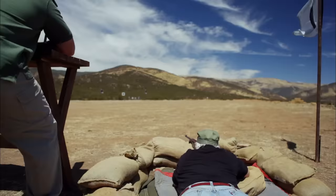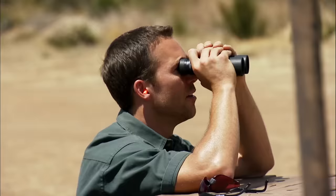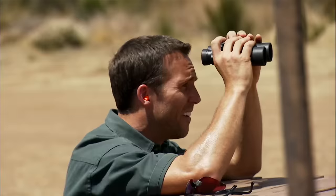When I watched Gary shoot, he shot great. His group was the best we had seen with that gun, but he was a little off. Nice group. That's it. Nice group. My only issue at this point is keeping my nerves calm enough because I've already seen how well these two guys have done. You getting nervous?